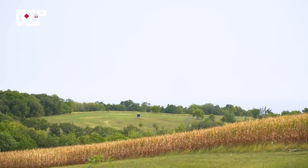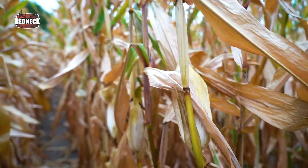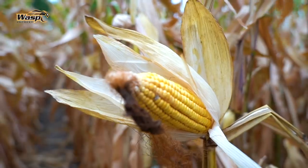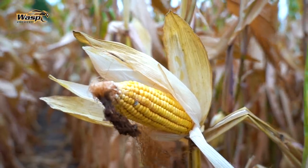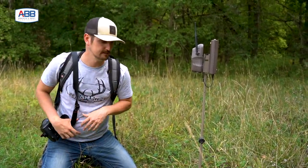It's crazy, Zach and I are just talking about it. This corn's already dry. It sounds like we should be in a tree stand and anticipating these colors aren't far behind, but it's exciting times. Sooner than later, we're going to be in a stand. And I definitely cannot wait.